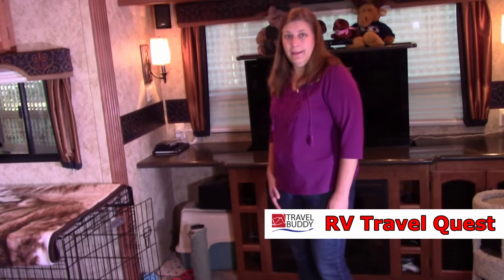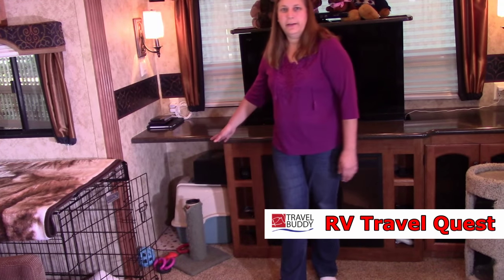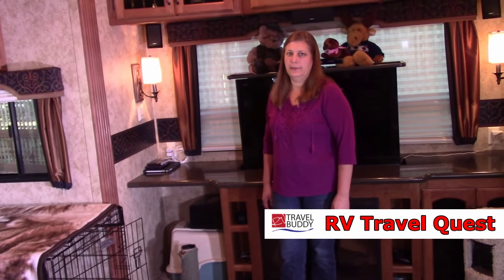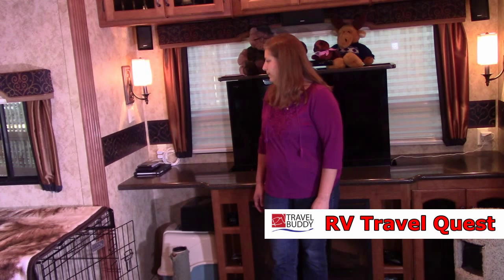We also have a cat, our kitty Lily, and I've used the space under the counter here as a place to keep the cat box out of the way. This is also a good place for our charging station for our cell phones, tablets, Kindles, readers, everything here.